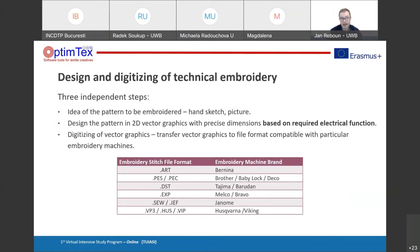If you want to make a design of the technical embroidery, you usually need three independent steps, or you can divide it into three independent steps. The first one is to have some idea of the pattern, what you want to embroider. So usually it's some idea in your brain or a hand sketch or picture of the circuit you want to embroider. The second step is to design this pattern in 2D vector graphics with really precise dimensions based on the function you require.